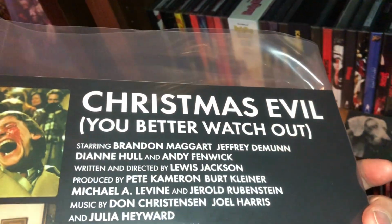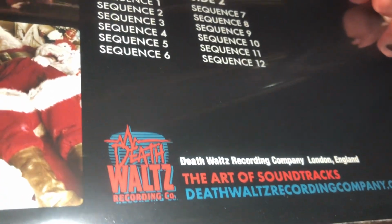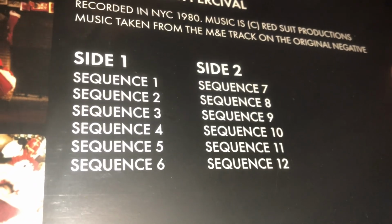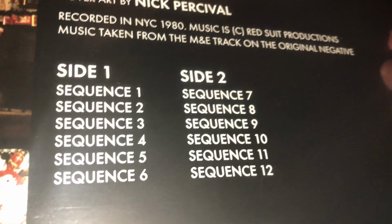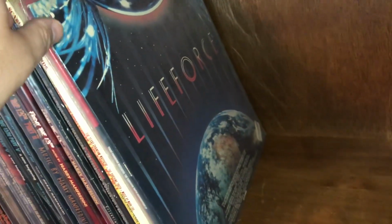Next one here is a 10-inch. This is a smaller record of Christmas Evil. This was put out by a company called Death Waltz, and basically you just get different tracks. They don't even have names, they just call them sequence 1 through 12 for a little Christmas slasher movie. Pretty fun movie. So the next one is a laser disc.